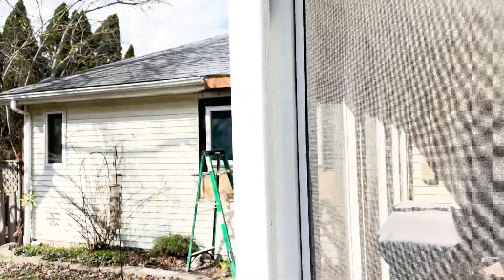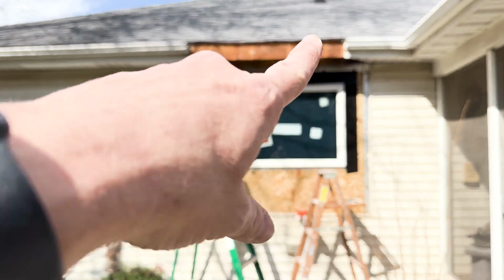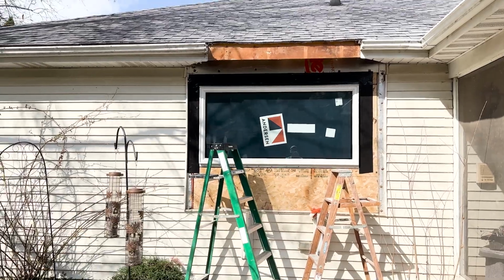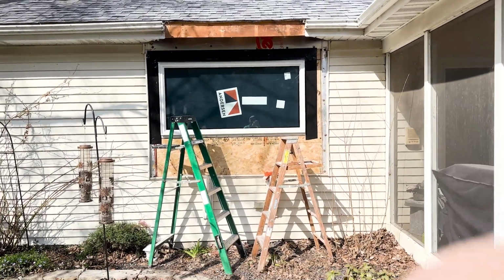But we still have our view of the backyard. And from the outside, it looks like this. Where we took the bay window out, everything used to come out right there. And then the bay window used to sit right at the bottom of that plywood, and we just moved it up and put a picture window in there. That looks really good. It's been a day well spent, a good weekend.